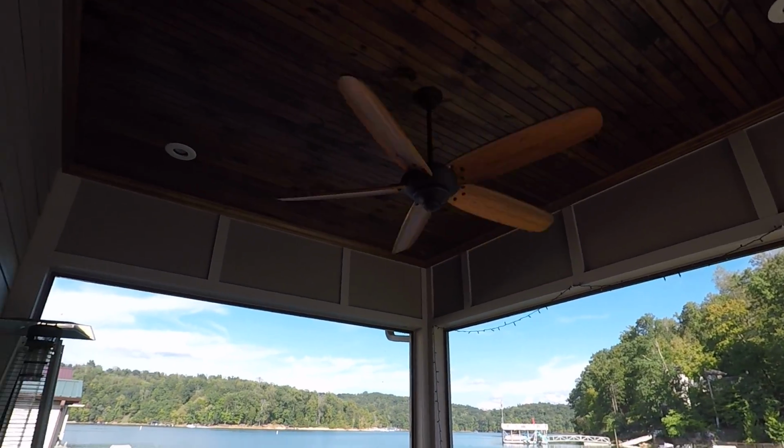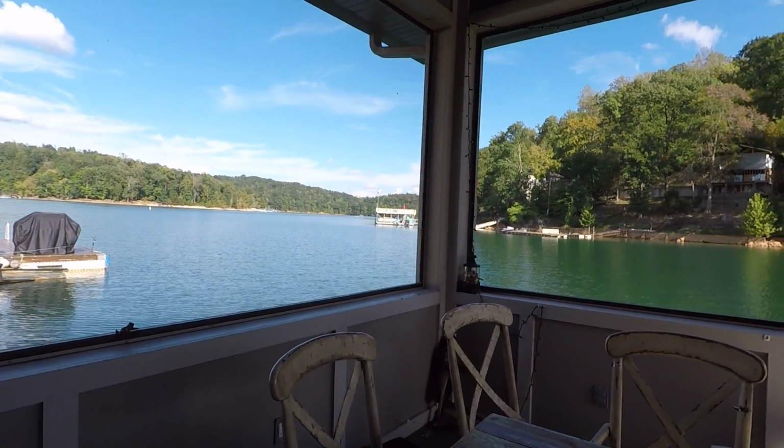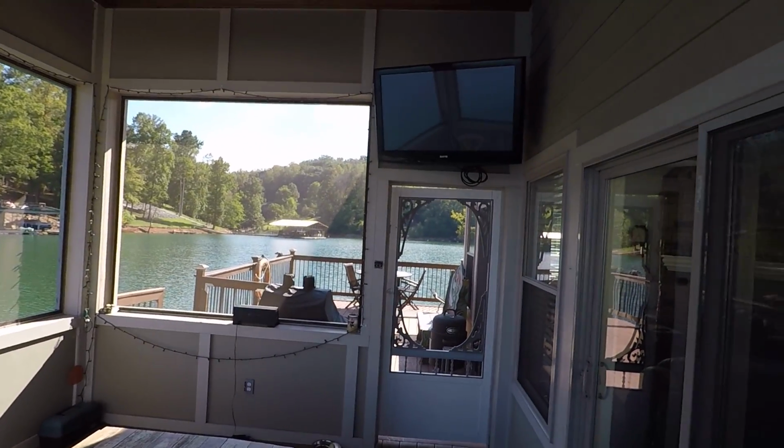Ceiling fan overhead in this screened-in porch. Got another television out here.